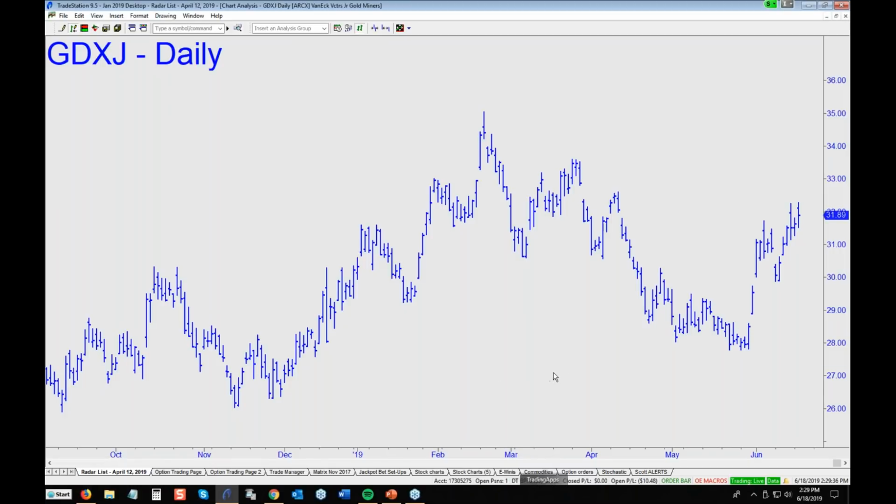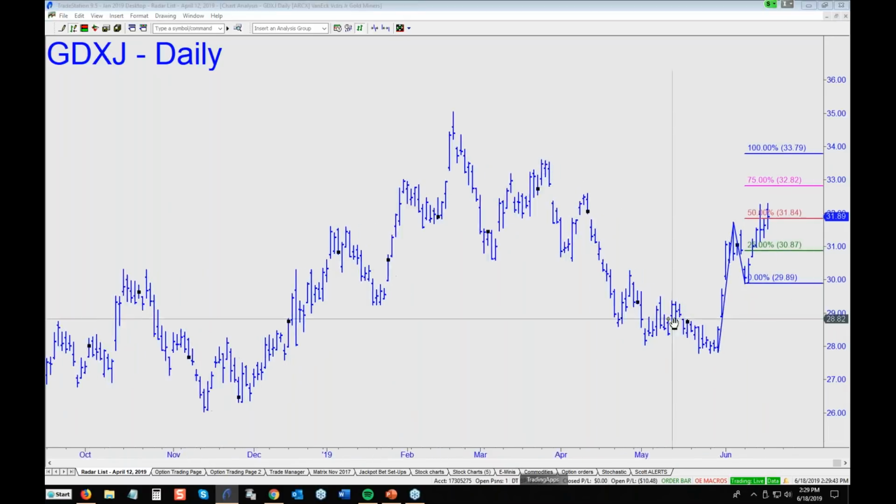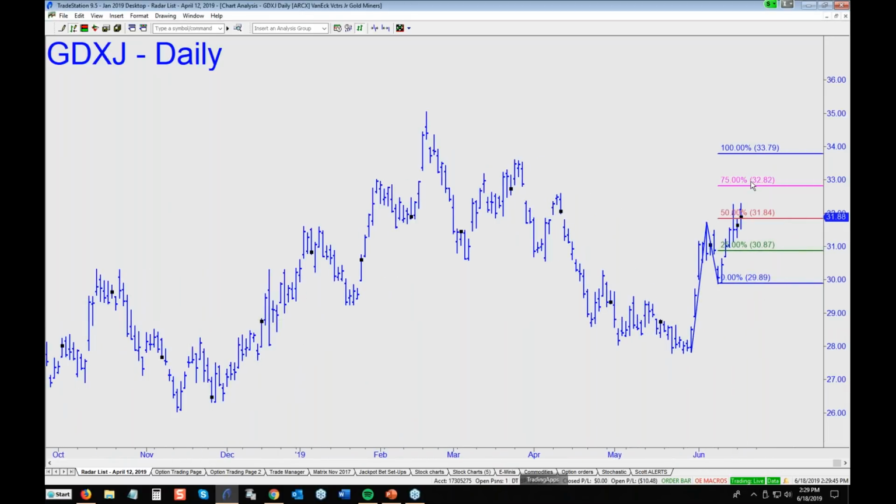Same things that I said about GDX. If I'm projecting a target, I'll give you upside to 33.79 in this bull cycle begun in late May. Looks like it could be a little bit of a struggle. It's not going to be a pop tomorrow or the next day to 33.79. It might take 4, 5, 6 days to get there, but I think it will. A pullback to the green line would be a mechanical buy. Put a bid there, stop yourself 29.87 on the trade.